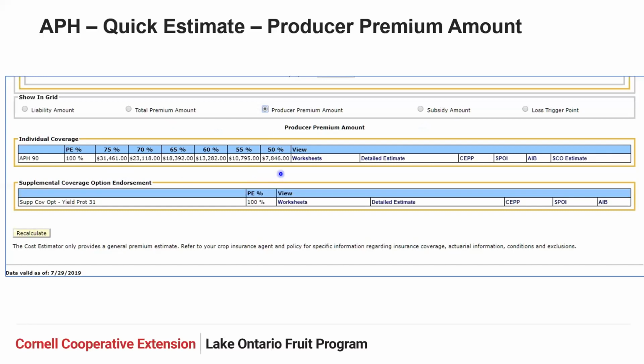You can see here that at 50% coverage, your share of the premium is quite a bit less at $7,846. It's quite a bit less than the premium for 75% coverage, which is $31,461. The premium for 75% coverage is about 4 times the amount of the premium for 50% coverage. However, with a lower percent coverage, it is a much higher threshold to trigger a loss, and the indemnity you would get paid with a claim is much less also, as we saw on the liability amount option here.